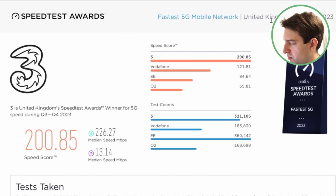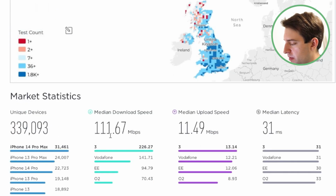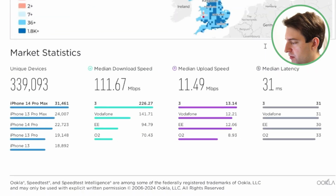So according to this report from Ookla, which is the company that runs speedtest.net, O2 has the slowest average download speed of each of the four major networks. They also have the slowest median upload speed. This report is mostly looking at 5G, but it's sort of similar on 4G as well. If you want the best possible overall coverage, EE is probably the best network to look at, but they can be quite expensive compared to O2 or networks that use the O2 network.